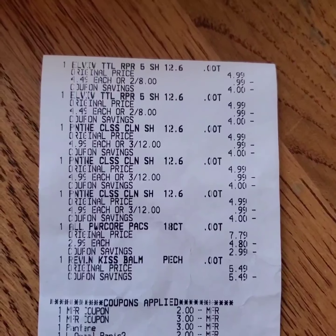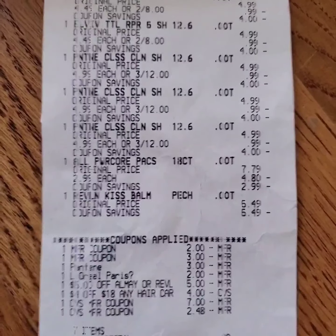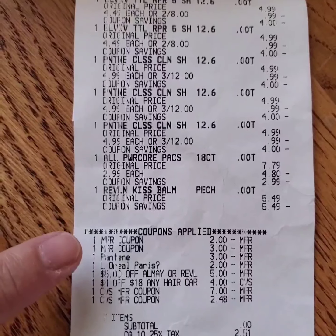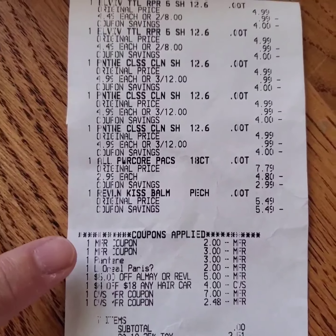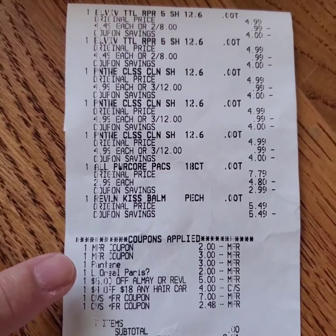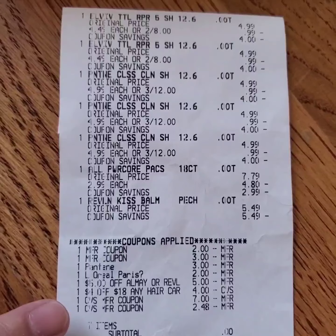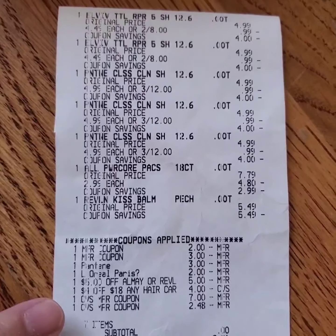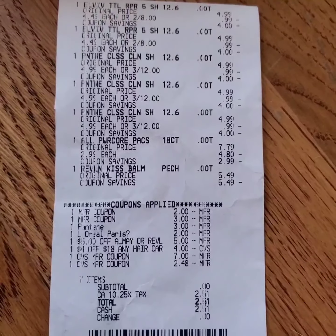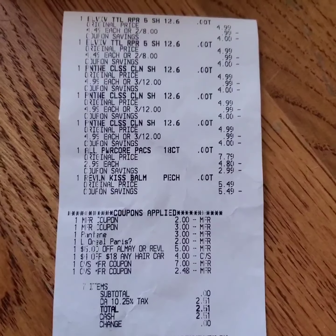This is my receipt for the second transaction. There were some glitches on the coupons. I have a $3 paper coupon for Pantene, and the digital coupon $3 off also applied, adjusting the $5 extra bucks I rolled down to $2.48. Making the subtotal $0, I had to pay tax $2.51.